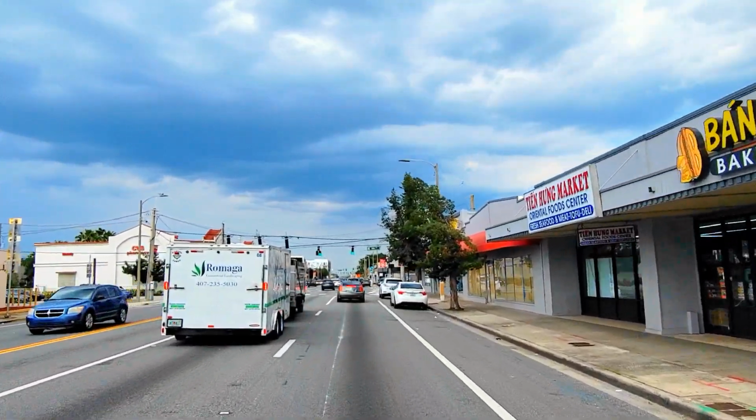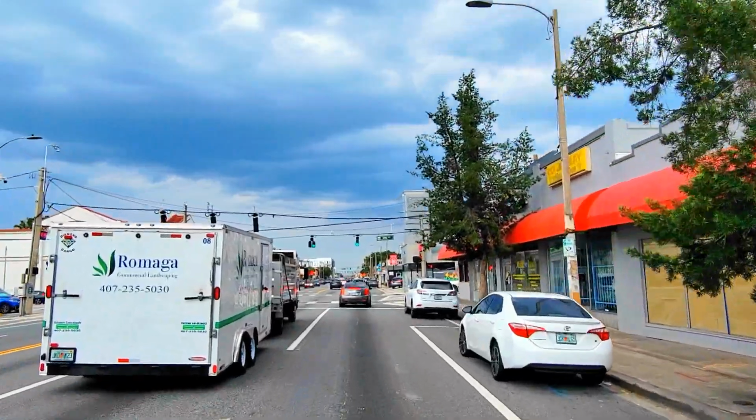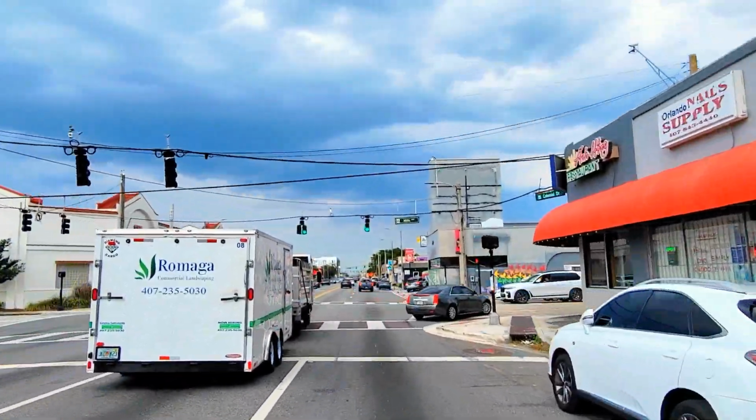So there it is. We are reaching the Mills 50 intersection once again. I believe we've hit it every which way that we can.